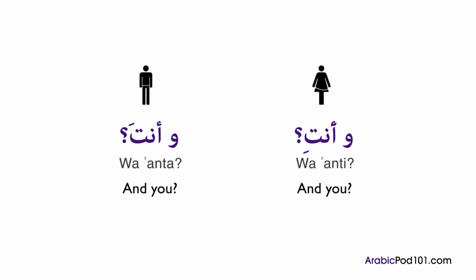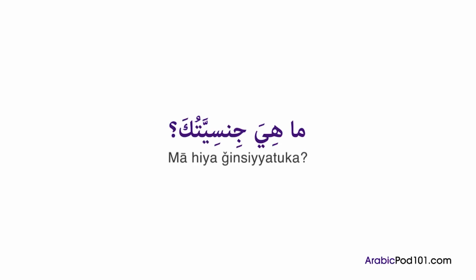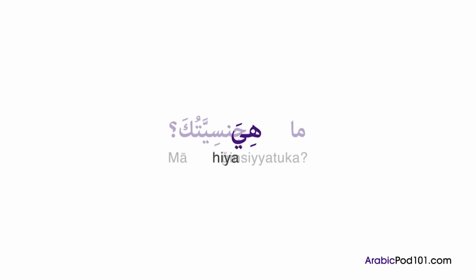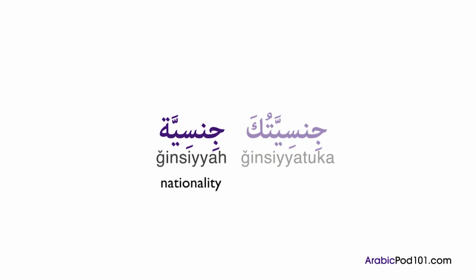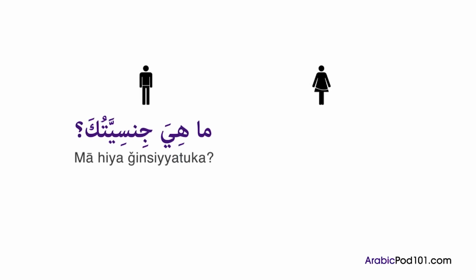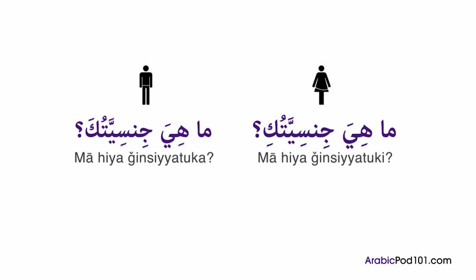Another way of asking someone where they are from is ما هي جنسيتك or what is your nationality? ما is what. هي can be translated as is but is not a verb, and جنسية is nationality. By replacing the H with tuka at the end, it becomes your nationality. Of course, if the person is a girl, we should ask ما هي جنسيتك? Altogether, it is ما هي جنسيتك or ما هي جنسيتك.